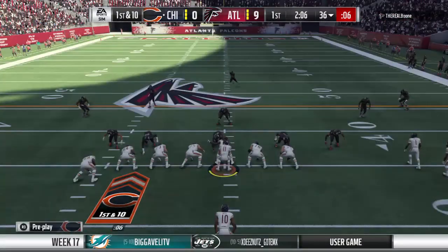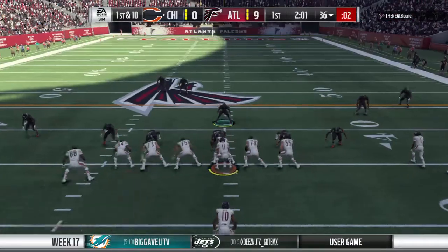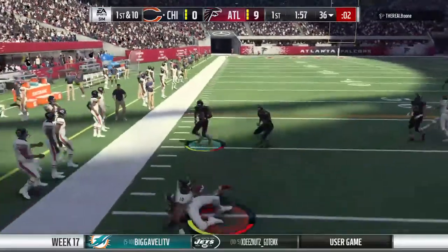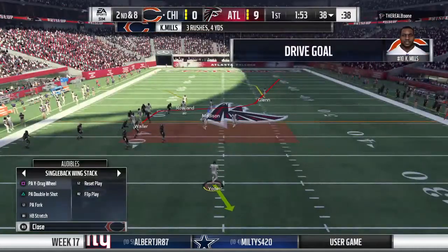And no press coverage here. They are backing off in the secondary. They'll need to get the play off quickly. Now a handoff as they run left side. And the hole closes quickly there. He gets maybe a couple up to the 38.